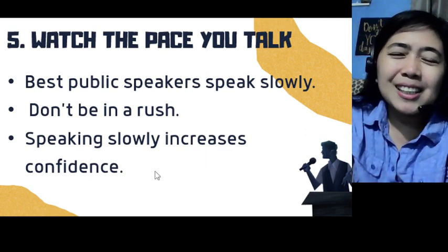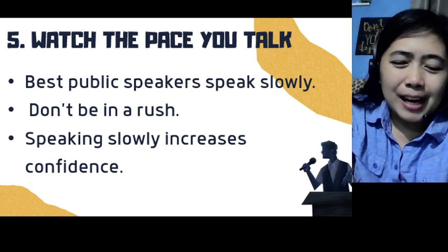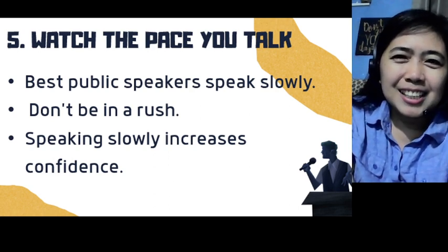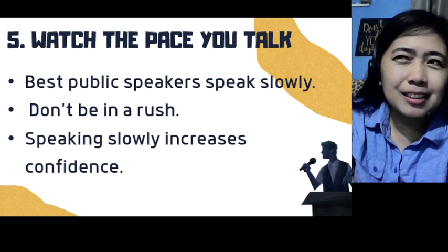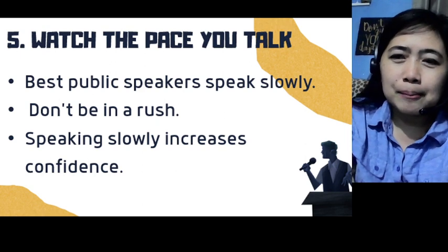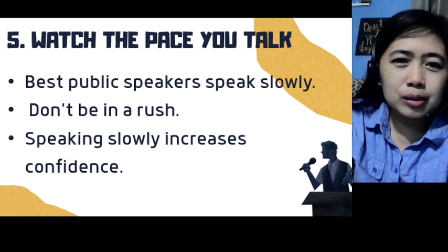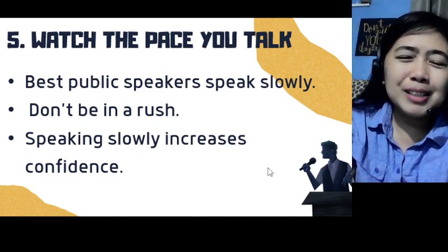Speaking slowly increases confidence as well, because the moment that you speak fast, your audience would tend to feel it's awkward, that you are nervous or tense. When you speak fast, you also tend to mispronounce words, or the words that you speak are not clear to them. So that's why you need to speak slowly.